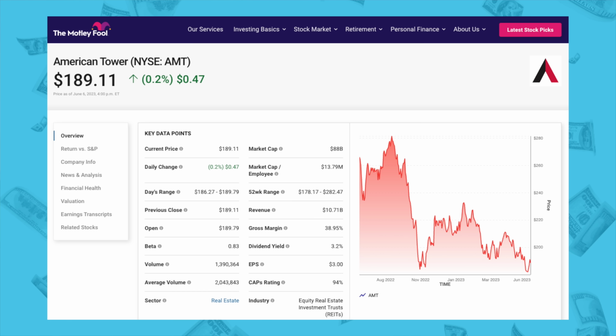The fifth REIT on our list is American Tower Corporation, stock ticker AMT. American Tower is the largest cell tower REIT in the US today, and as 4G and even 5G continue to roll out both here in the US and internationally, there's a great need for more cell towers. American Tower currently has a market cap of $88 billion, however, over the past year, the stock has been under intense pressure, down 29%. Year to date, AMT shares are down 12%.